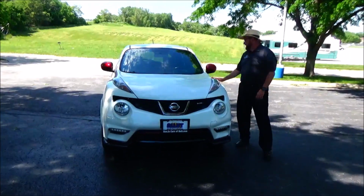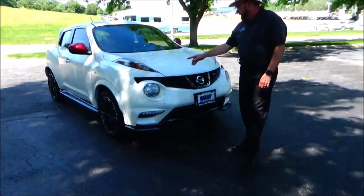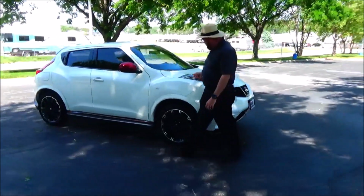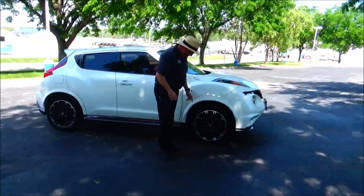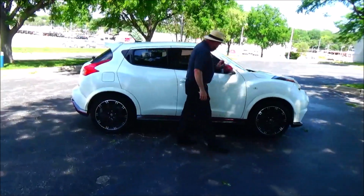Just came in on trade, it's got 120,000, it's a Nismo edition. 5 mph bumpers, front and back, blacked out and chrome accented grille. LED fog lights, Lexan covered, wraparound headlights and marking lights. 18-inch alloy wheels, lots of brand new tires on the front.